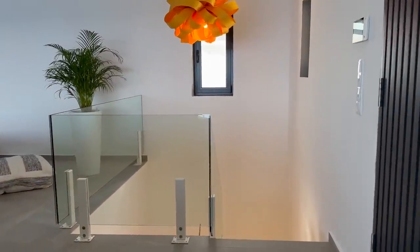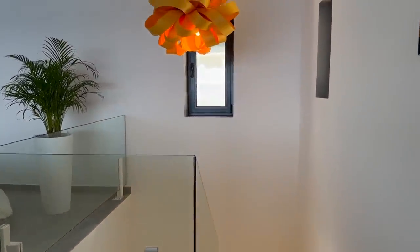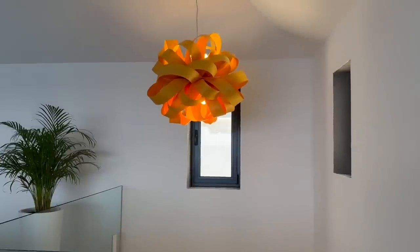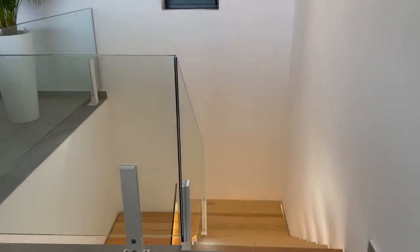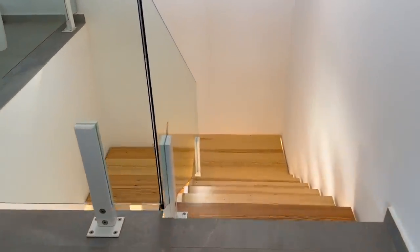Our feature light fitting. Did that come from Spain? Yep, wooden all the way from Spain in a massive crate. Oh, it was a massive crate. I could have fitted in the crate. You could have done.